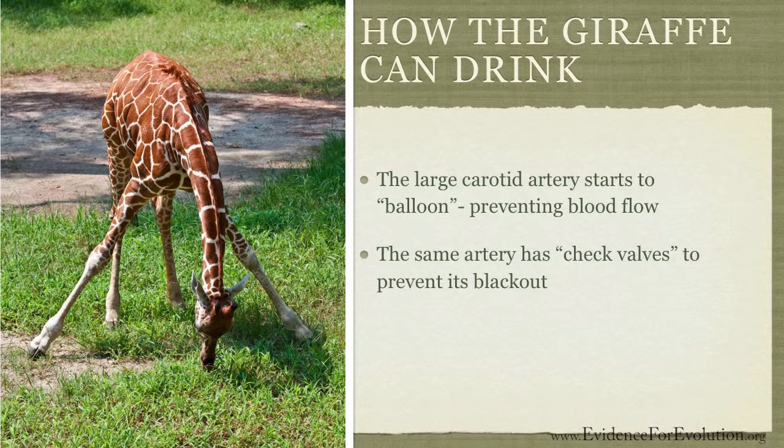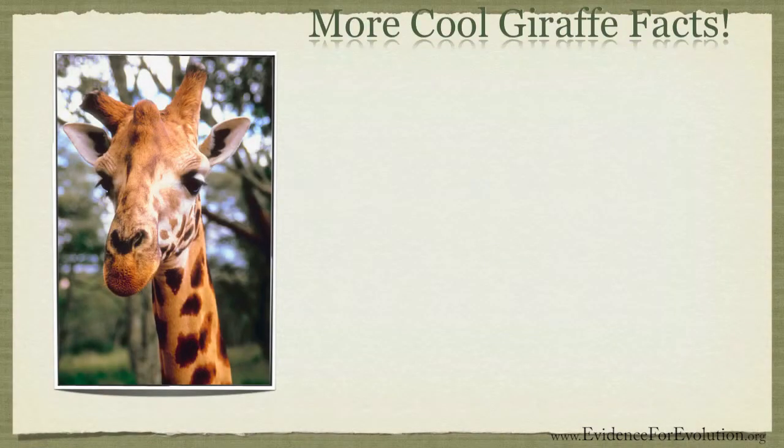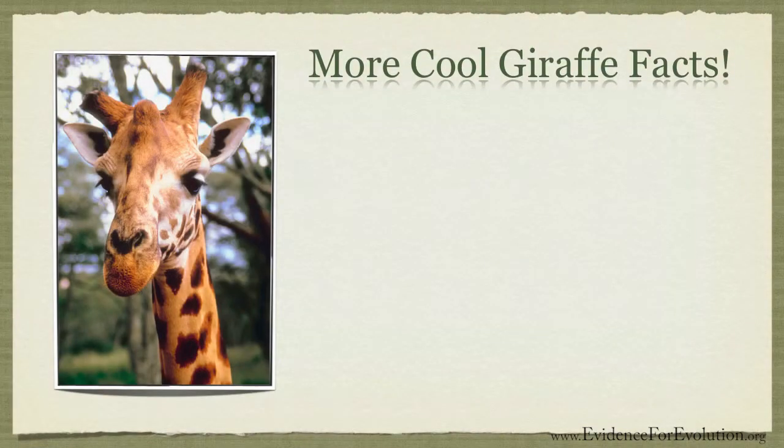These check valves are very important, and they allow the giraffe to be fully conscious at all times, even after major blood flow activities have occurred during and after his drink of water. But as we move to another interesting fact about the giraffe, did you know that in the upright position, our giraffe likes to eat acacia leaves?